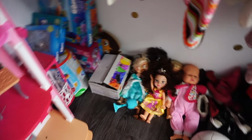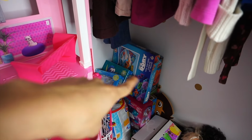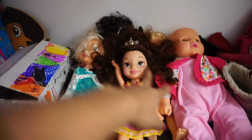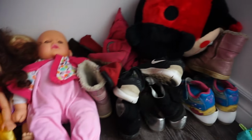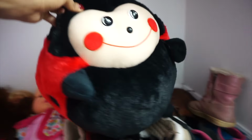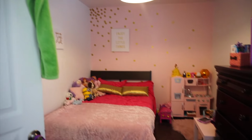And then on the floor, we have some more toys that she doesn't really play with. But if she does, she'll just go in there and take it out. This is another box of some of her collectible stuff. Daddy found her a bunch of jewelry, so she colored the box and she put all the jewelry in it. And then she has some more babies to play with. She has two soccer balls. And then she has some more shoes. And this is a big teddy ladybug. I believe that is it for Ariana's room. That kind of gives the tour of her room.